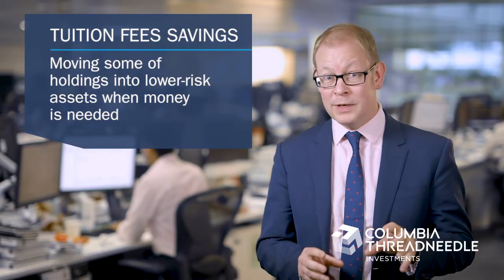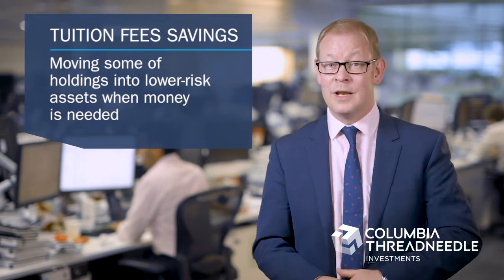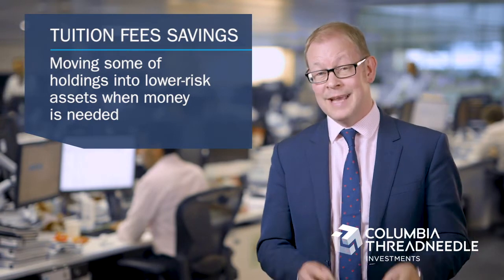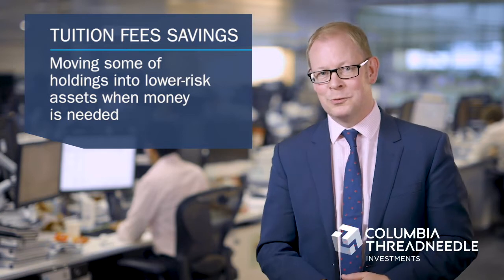As you approach the point when the money in the fund is likely to be needed, it's worth moving at least some of your holdings into lower risk assets such as bonds and less volatile funds and even cash to help ensure that you aren't hit by any sudden falls in value just before you make a withdrawal.